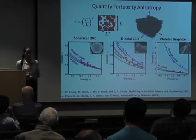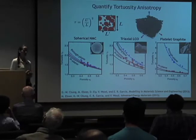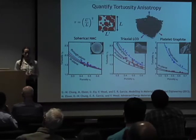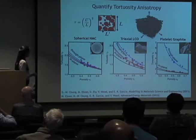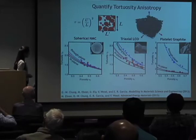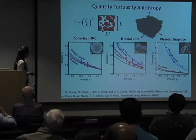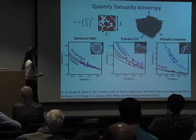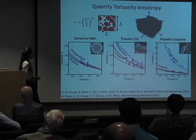And what we did is we manufactured 50 different battery samples, prepared in different ways using different parameters that are common in industry, to assess what has the most important role on tortuosity. What we see is that particle shape plays the most important role. With spherical materials, you have tortuosities in all directions that are approximately the same and lie quite close to this black line, which is the theoretical minimum for spherical particles for tortuosity in a porous structure.